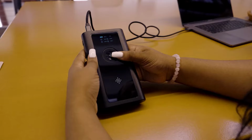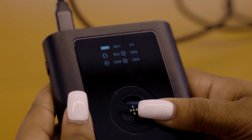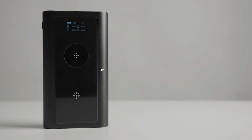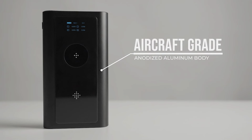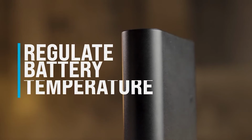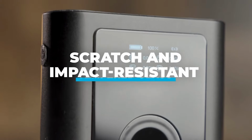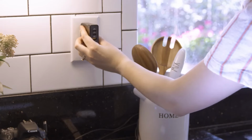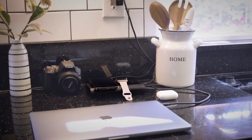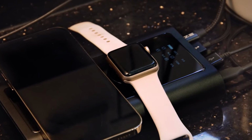Say hello to next-level power management using Bold's innovative LCD screen, showing you the output for each device. Bold's aircraft-grade anodized aluminum body has excellent heat dissipation properties that help regulate battery temperature. Bold is built to last with scratch and impact-resistant tempered glass. Make charging smarter and use Bold as a hub. Pass-through charging enables you to charge 5 devices while charging Bold.